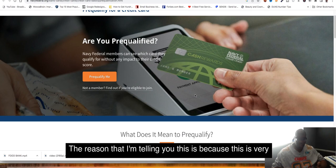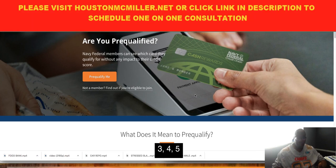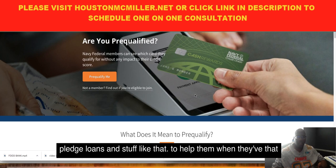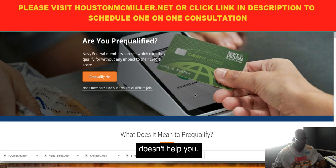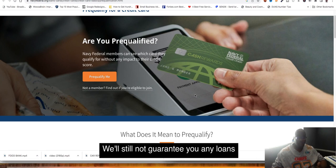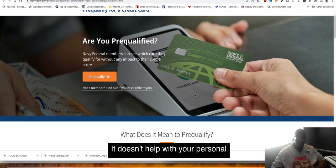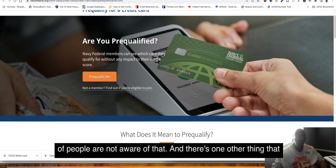Now, another thing is the pledge loans. The reason that I'm telling you this, because this is very important, is that people assume they need 3, 4, 5 pledge loans and stuff like that to help them, when that doesn't help you. As a matter of fact, having multiple pledge loans will still not guarantee you any loans from Navy Federal. The internal score is only for credit cards. So you use the pledge loan to help build up the internal score for the credit cards. It doesn't help with your personal loans, all right? And I think a lot of people are not aware of that.